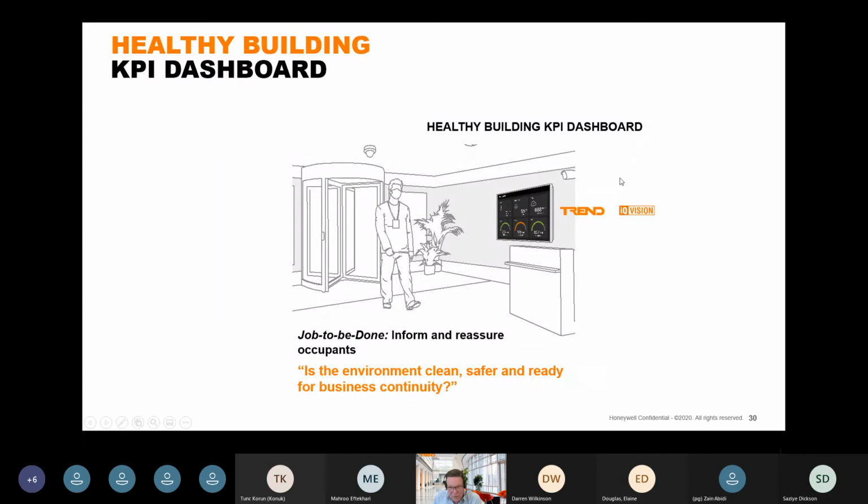KPI dashboard, I just mentioned, we could have a screen. Most reception areas have got a telly. Sit there, smart TV, it's showing the news all day. We could take a piece of that screen and we could put just a graph on it, or a traffic light indicator, or a thumbs up to say it's all good. Or we could have standalone devices. Client decision. Do they want to see that? Do they want to share that data? This again gets us back to reassuring the people coming into the building that they're coming into a safe area.